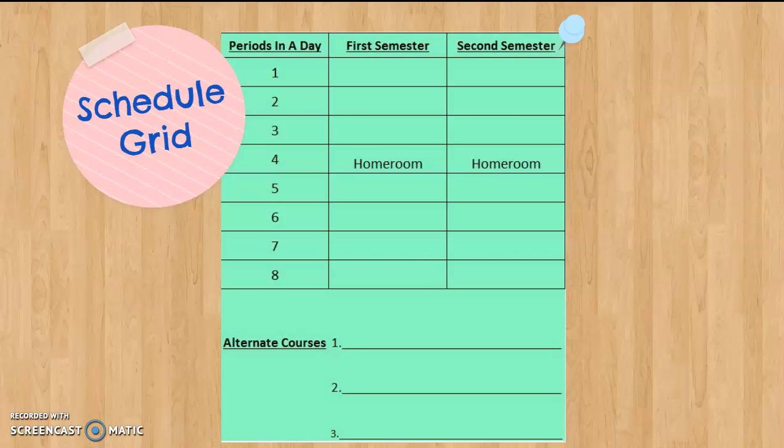Again, don't consume yourself with the periods in the day. That is something that when we build the schedule will work out in the computer. So what you want to do is first take the pre-marked English, math, and science classes. So if your student is, let's say an example would be English 11, in period 1, first semester, you would write English 11A. In second semester, English 11B. In the second row, you would put their math class in, and in the third, their science class in.